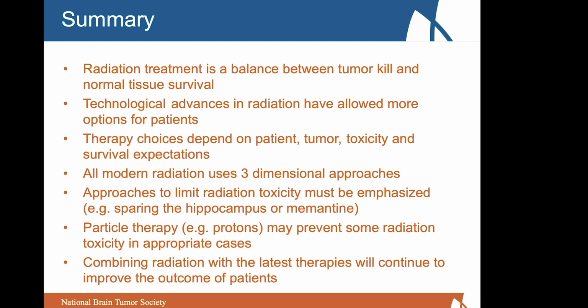We really are focused now on limiting radiation toxicity, and this can be done, for example, by avoiding the hippocampus or by giving a drug called memantine, or maybe both. And protons, which are actually a kind of particle therapy to cause ionization, may be useful in preventing some of these toxicities when it's appropriate. And as I said, we're mounting evidence for when to use proton therapy. Now, by combining radiation with the latest drug therapies, we may be able to have the greatest improvement overall.